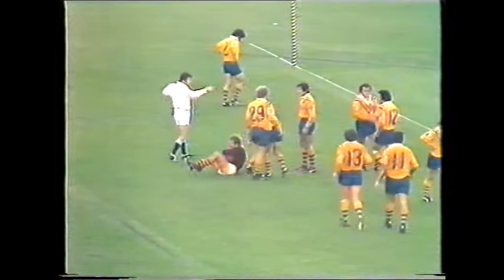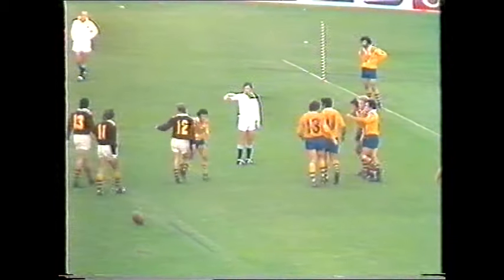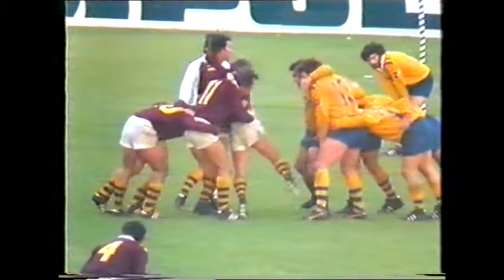Sixth tackle on Country. About 3.5 minutes left, and it's 14-9 in favour of Country. What a situation for that match-winning field goal that is now. Just 1 point, and Sydney can't possibly score twice.